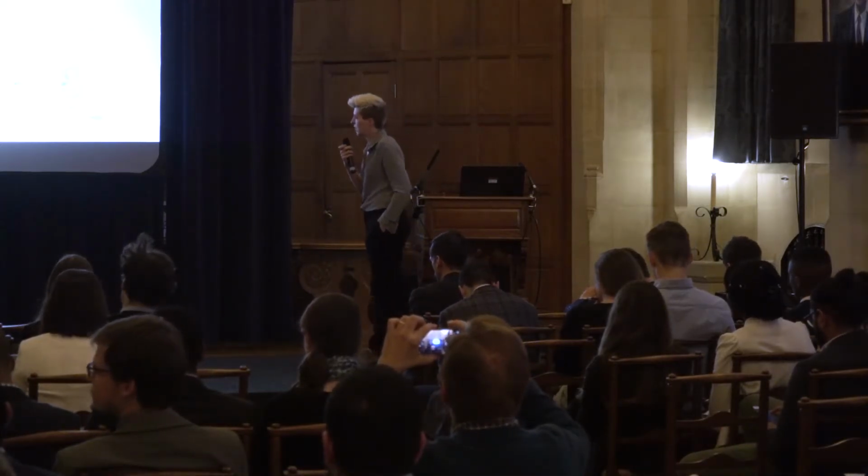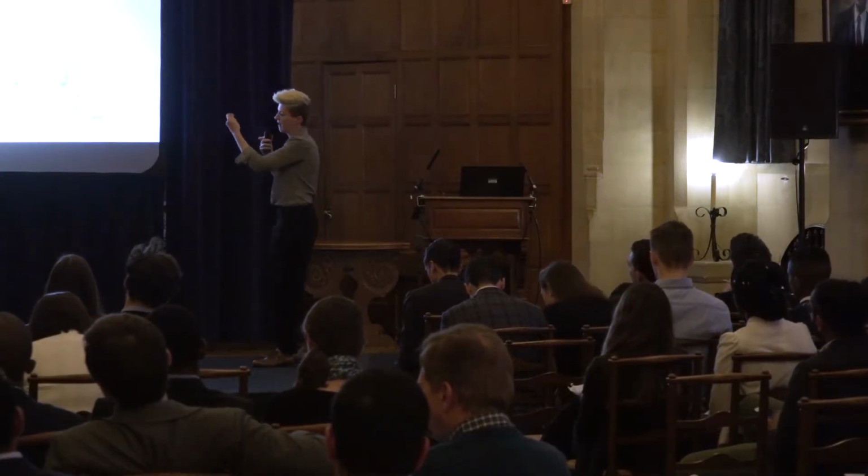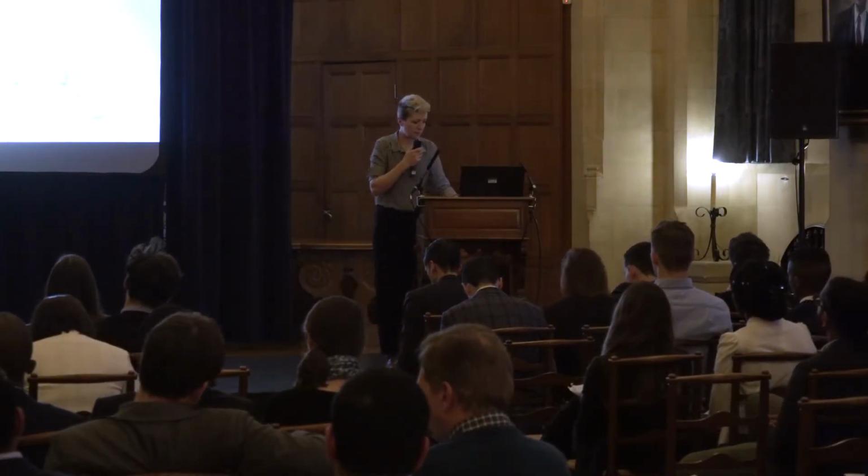So when we do design research, we bring this worksheet, and you have the person at the center. Actually, it's a little bit extreme, but for now it's what we have seen that works. You have on one side the social and on the other side the medical. That is not nice to say, but it helps us for now in framing the conversation. So you could have the loved ones, the community, the health worker, the physician, and the payer. What we do with people is we ask them who are the people around them.